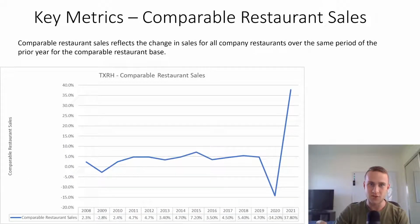The other key metric is comparable restaurant sales. This is probably the most important one. Comparable restaurant sales reflects the change in sales for all of the company's restaurants over the same period of the prior year for the comparable restaurant base. So it's pretty much how much the sales are growing at each of their restaurants compared to last year. And the industry average is roundabout inflation. So historically, inflation is about 2 to 3%.